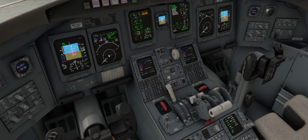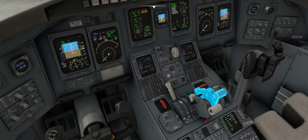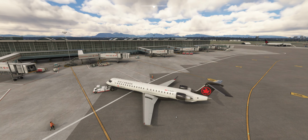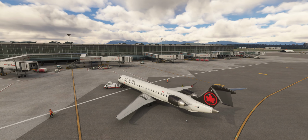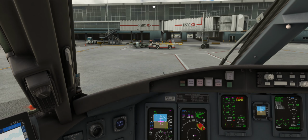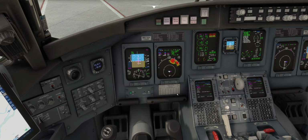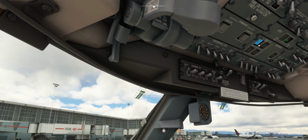Okay. And man, it took me a minute to get this thing under control. It's been a while since I've flown it. Okay, starting engine number 1.